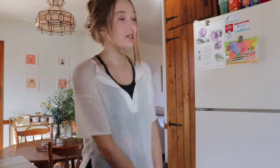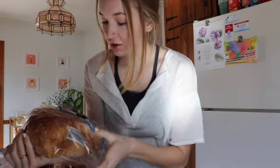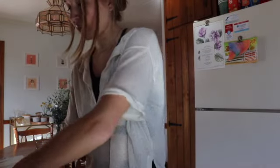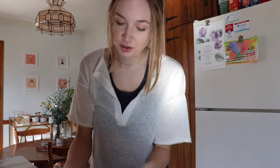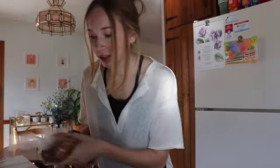So I'm gonna get started making that and show you how I make my breakfast. Okay, so I'm gonna get together everything I need to make my toast. First, I'm doing avocado toast and then a little cinnamon raisin toast. I got this sourdough bread from Trader Joe's yesterday. It looks so good. I'm gonna use this for my avocado toast. And then I got this delicious looking cinnamon raisin bread. It's literally called cinnamon roll bread from Trader Joe's. And I literally cannot wait to use it.